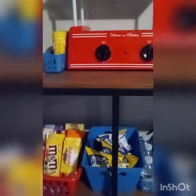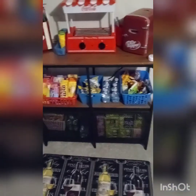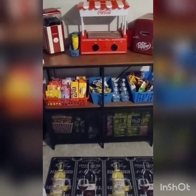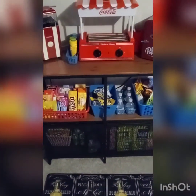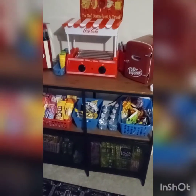Now, the stand itself, I got from Facebook Marketplace. As you can see, it's a nice little stand. Doesn't take up that much space. Perfect for what I was envisioning. Actually, the guy sold it to me for $30. Can't beat that. $30.